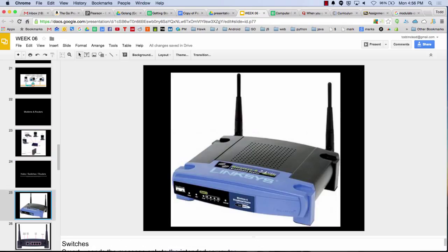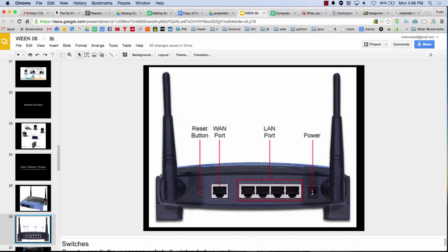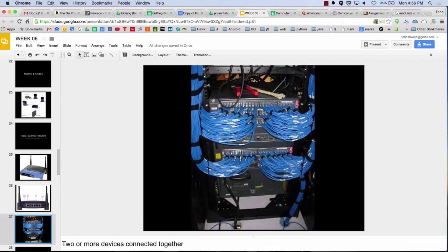So here's a wireless router. You could plug Ethernet cables in the back. There are the RJ45 ports, right? And that's like a really big router, like up in our office. That's about the size of the router for this building. And you have all those blue cables coming in from each one of these computers, each cable goes up and plugs into that. And the router connects everything, and then the server is sort of managing everything.